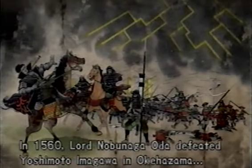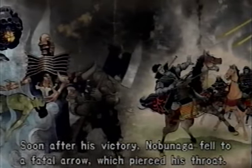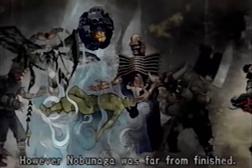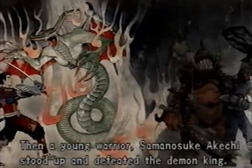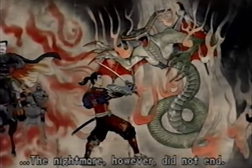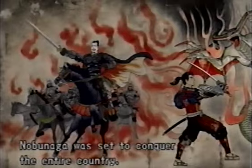In 1560, Lord Nobunaga Oda defeated Yoshimoto Imagawa in Okehazama. Soon after his victory, Nobunaga fell to a fatal arrow which pierced his throat. However, Nobunaga was far from finished. With the help of the demons, he rose from the dead. The demons began their rampage, slaughtering innocent villagers. Then a young warrior, Samanosuke Akechi, stood up and defeated the Demon King. The nightmare, however, did not end. A few years later, his strength restored, Nobunaga was set to conquer the entire country.